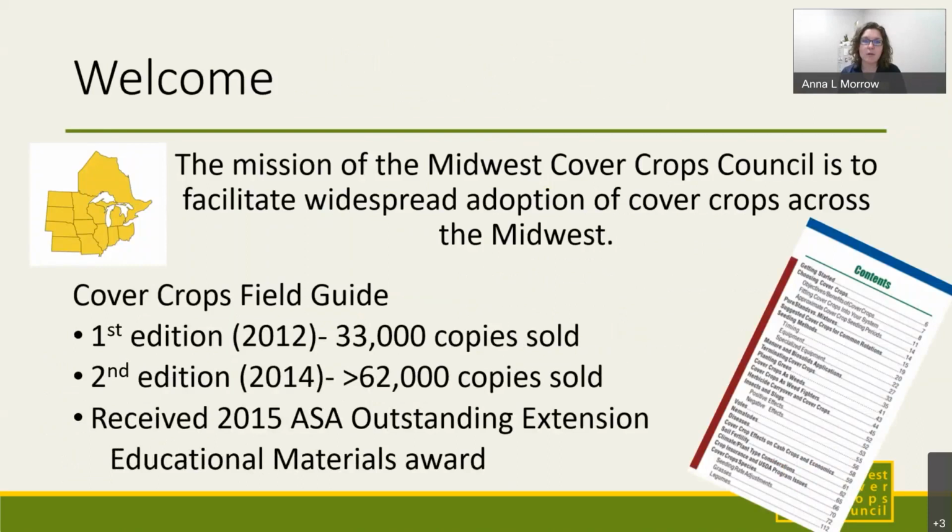So just a little note about Midwest Cover Crops Council, if you're not familiar with us. Our mission is to facilitate widespread adoption of cover crops across the Midwest. And we do that a few different ways. We share and create extension materials. We have an online cover crop selector tool that's county specific as an education tool to help folks learn more about cover crops. We also have an annual conference every year and do a lot of networking and outreach type activities that way.